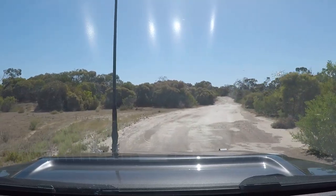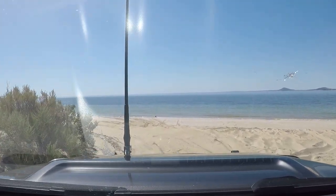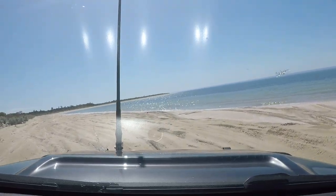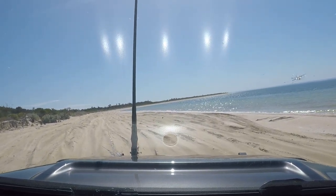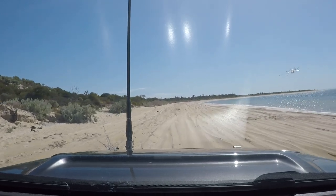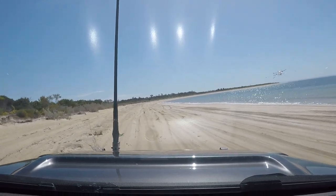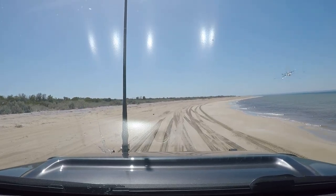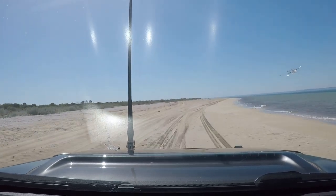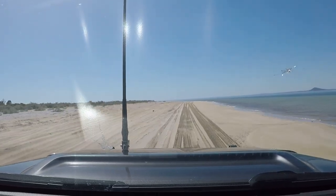Ooh, soft section. That's very pretty. And it looks like the track follows the beach for a little while. Oh, that's good. Although it is high tide. So that's bad. We'll make up some good time along here with that beach, if that's a beach run the whole way. So much smoother than what we were on.